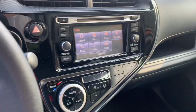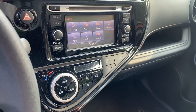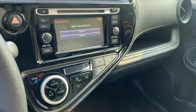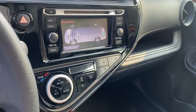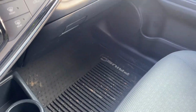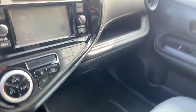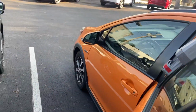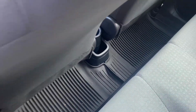Now, if we go into setup, you'll just see that you have some general features here, such as Bluetooth, vehicle status. You can go into a display. If I click car, that will show you what's generating between the battery, the motor, and so forth. But hopefully this video helps and goes over a little bit more about the vehicle, its condition. I see some charging up in that little slot for the passenger. And if we just take a quick peek here at the back seat. Oh no, the sticker fell off. You'll see backseat also has those WeatherTech floor mats.